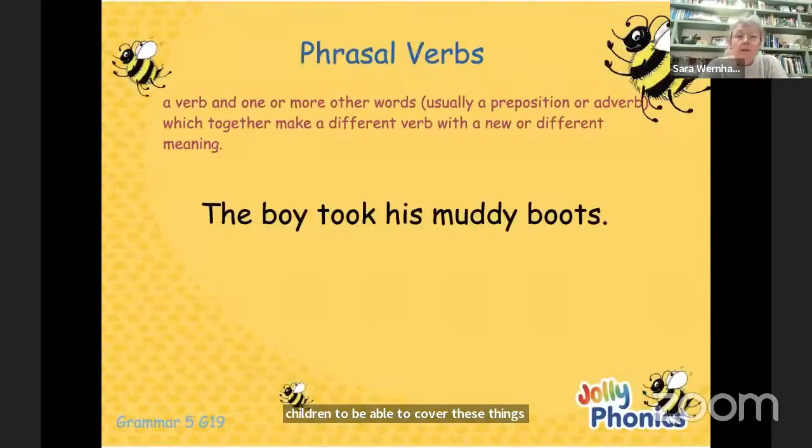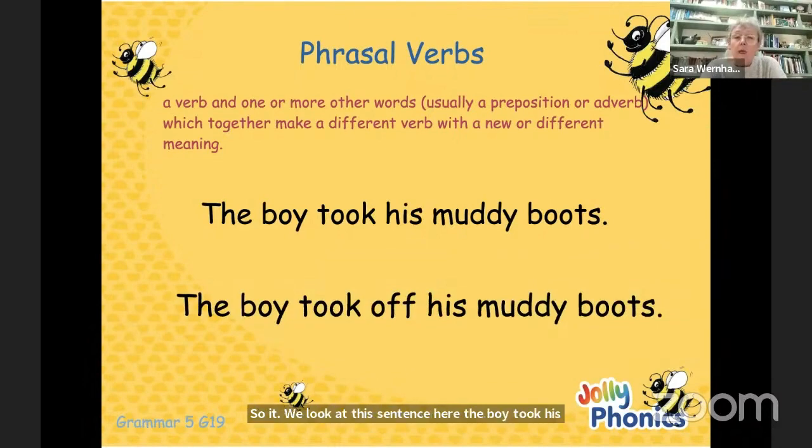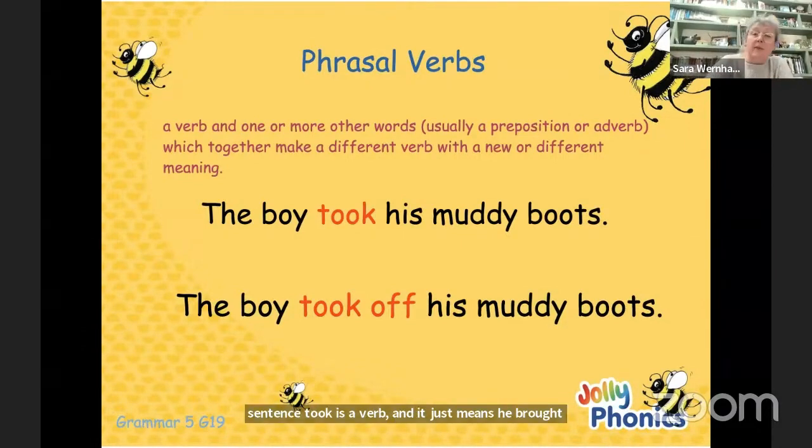We also look at phrasal verbs in Grammar 5 because they can confuse people. A phrasal verb is a verb and one or more other words. It's usually a preposition or an adverb, which together make a different verb, which has a new and different meaning. So if we look at this sentence here: the boy took his muddy boots. The boy took off his muddy boots. Okay. So in the first sentence, took is the verb, and it just means he brought them with him. He brought his muddy boots with him.